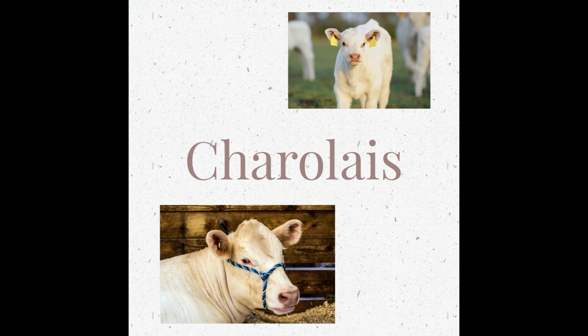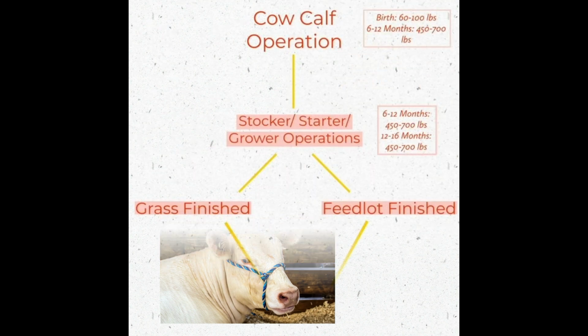So hey, let's talk about one of my favorites, the big white cows called Charolais. Yeah, so Charolais are actually known for their growth ability. A lot of times you will see people use Charolais for beef because they're such a big animal and they can just handle so much. They're very climate adaptable as well. They're kind of like the Black Baldy where they have really good mothering instincts, but they're also very genetically consistent.